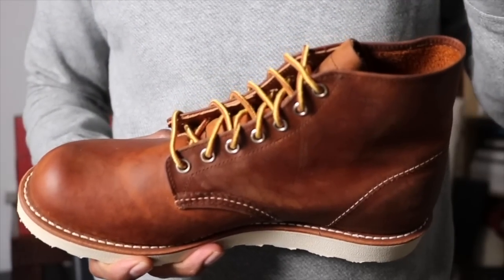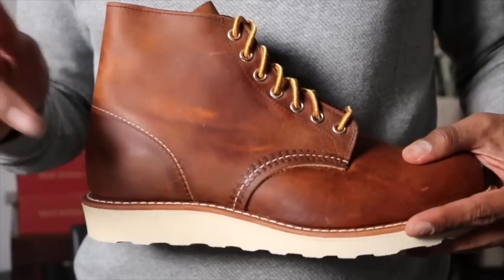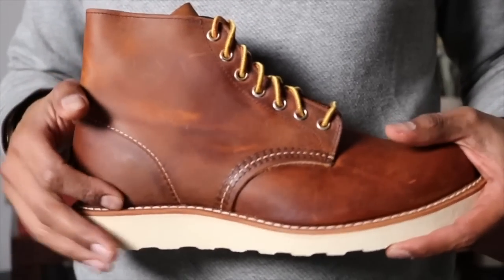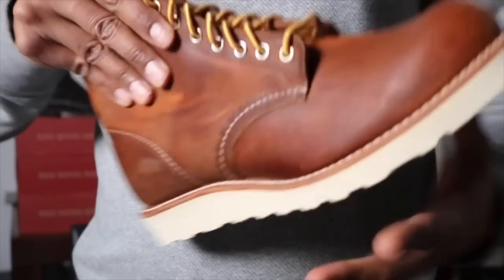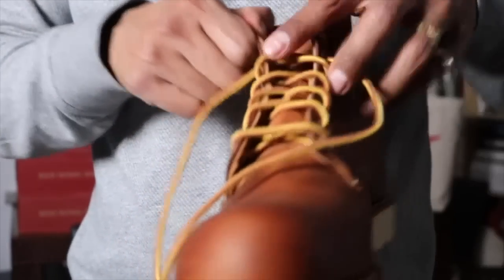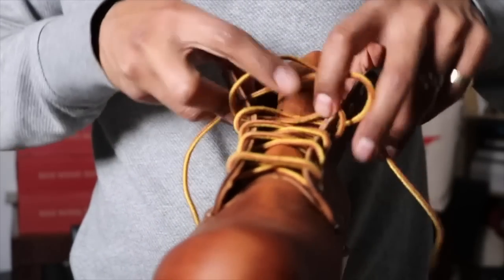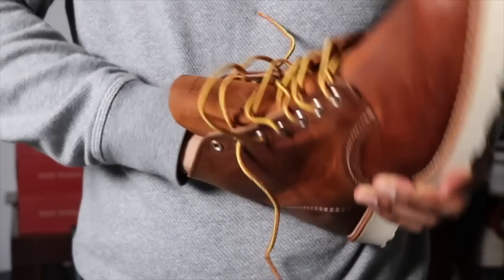And like I had said earlier, lately I have not put insoles in the round toes. I've just kind of been trying to break them in as is. I'm going to show you the inside of the boot because I know some people had requested that before. Oh, you know what, I didn't give a shout out to the person who inspected the boot. Let's do that right now.